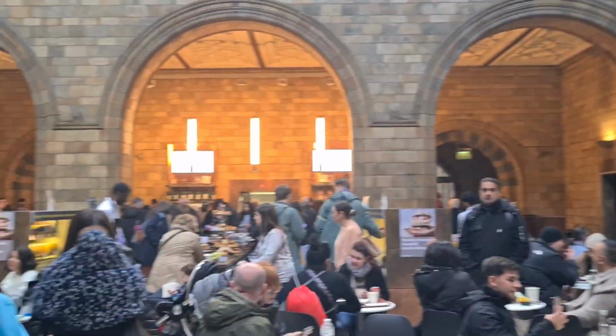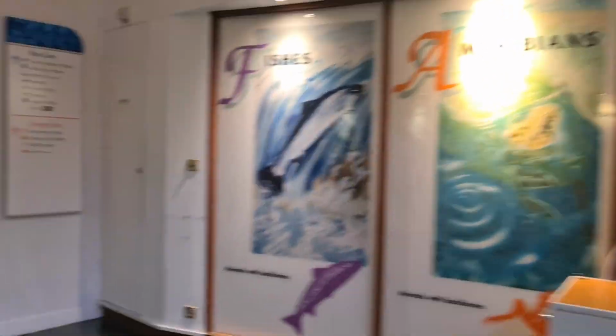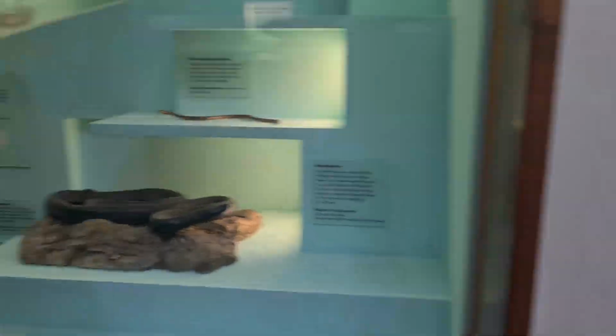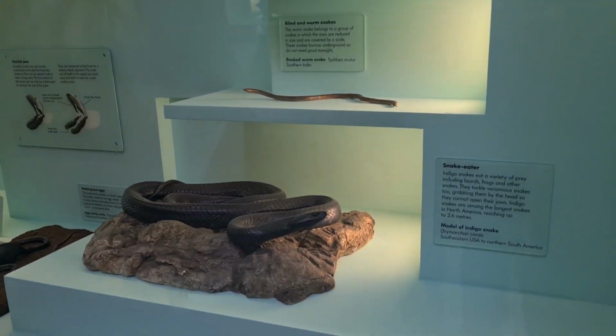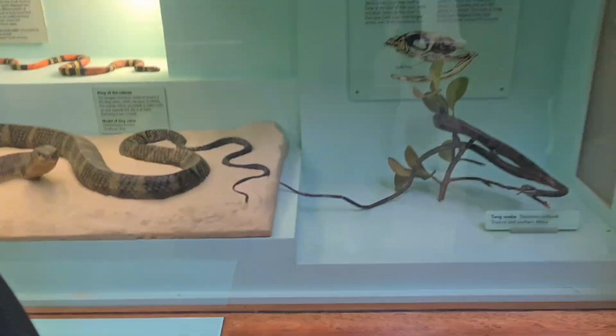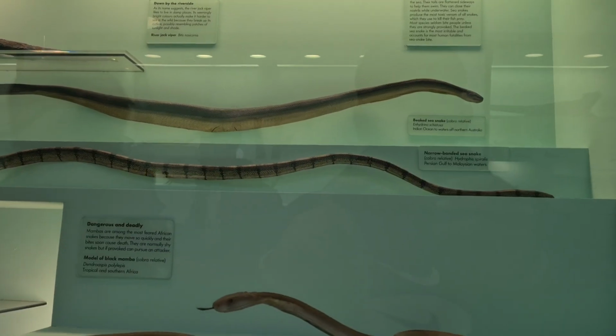We then headed to a corridor hosting a variety of reptiles, amphibians and fish. After admiring a leatherback sea turtle, the largest sea turtle, that was above our heads, we first had a look at some snakes. Snakes are ectothermic, meaning they rely on external heat sources to regulate their body temperature. This adaptation allows them to thrive in various environments, from deserts to rainforests. As well as this, while approximately 70% of snake species lay eggs, others give birth to live young.